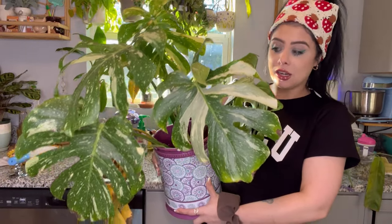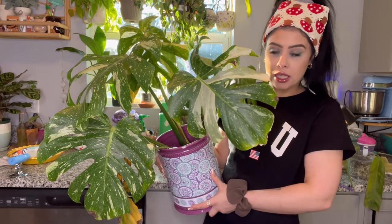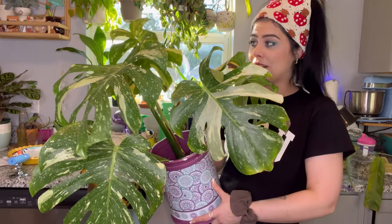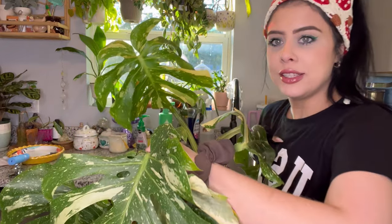Honestly, the plant is already looking better than she did when she was attached to her roots. So maybe she needed this. I mean, I don't know. And she did just put out a new leaf right before the incident.